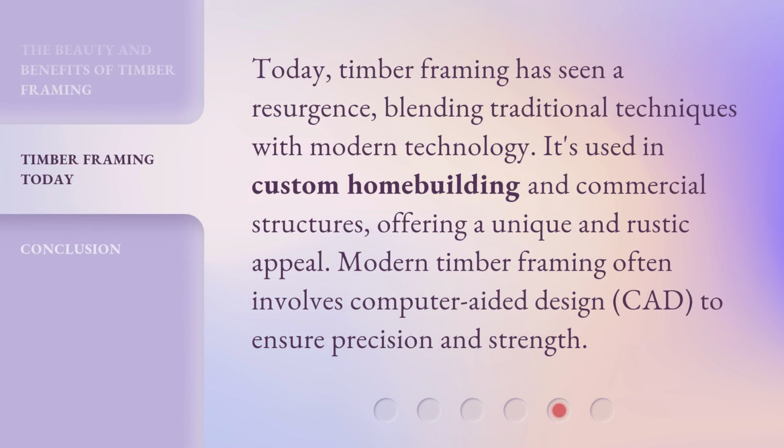Today, timber framing has seen a resurgence, blending traditional techniques with modern technology. It's used in custom home building and commercial structures, offering a unique and rustic appeal. Modern timber framing often involves computer-aided design, CAD, to ensure precision and strength.